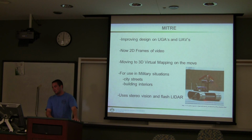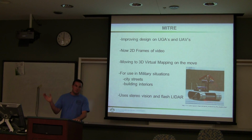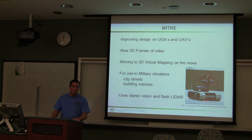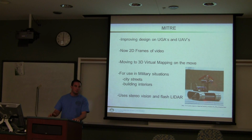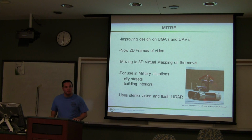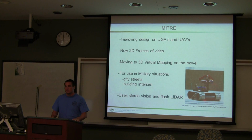It uses flash LiDAR and stereo vision, which pretty much takes pictures and then maps it as it goes around. And the flash LiDAR gives how far away it is with every picture, so that way you can actually draw the 3D map with the measurements and everything. Any questions?